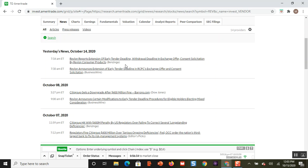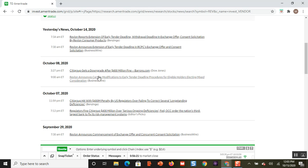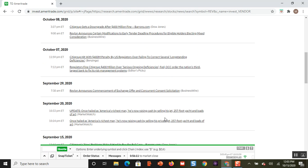So first one says withdraw. I can't even make heads or tails of this. Consent solicitations. Yeah. And then the next one announces extension, same thing. Okay, downgrade, modifications, 400 million. Okay, so they got penalty. Okay, here's a fine for ongoing. So it seems like they have some legal problems.